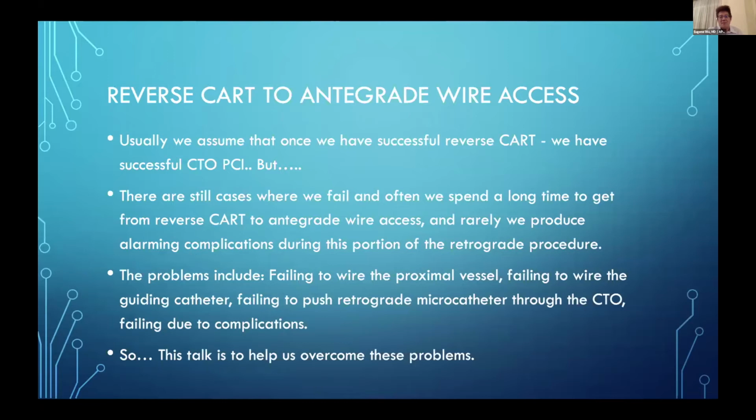And sometimes we create horrific complications during this part. Really, the failure of this part can be condensed into several specific failures. Number one, failure to wire through the proximal vessel. Number two, failure to push the retrograde microcatheter across the CTO. And of course, number four, failure due to complications. So this talk is very specific in dealing with these four failures.